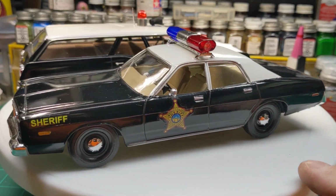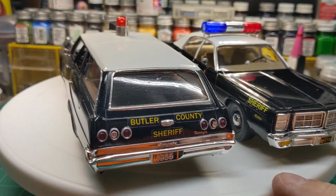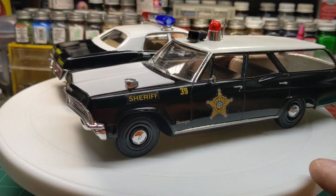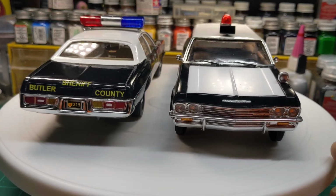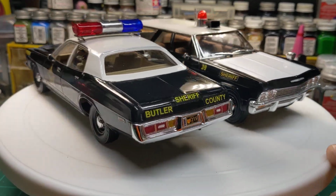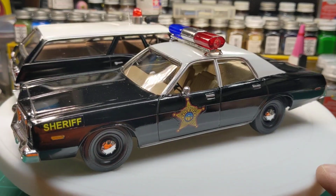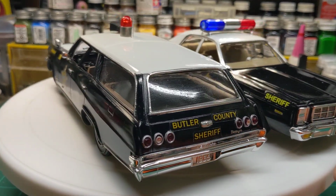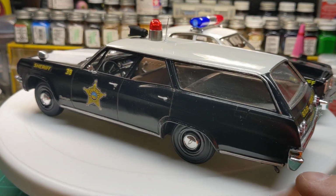All the sheriff's departments in the state of Ohio belong to the Ohio Sheriff's Association, and all their cars for many years were black with white tops. Now they're all black again, but they all shared the same simple graphics back then. Just depending on what county you lived in, the county name would change, and that was basically it.